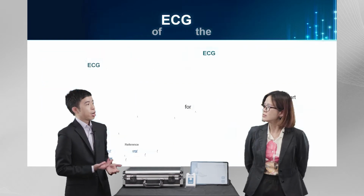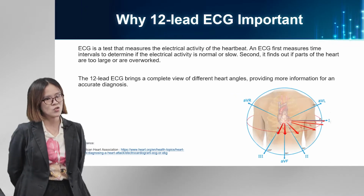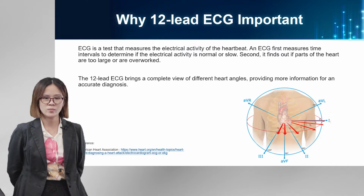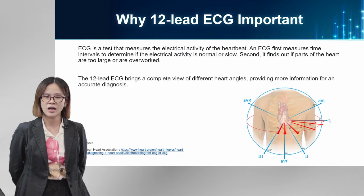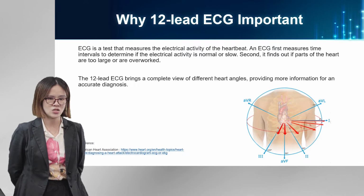So Leslie, how about the ECG measurement on the Apple Watch? The ECG measurement on Apple Watch is the single lead ECG, which means it can only provide the heart electrical activity from one angle. There are also 3-lead, 6-lead, and 12-lead ECGs.